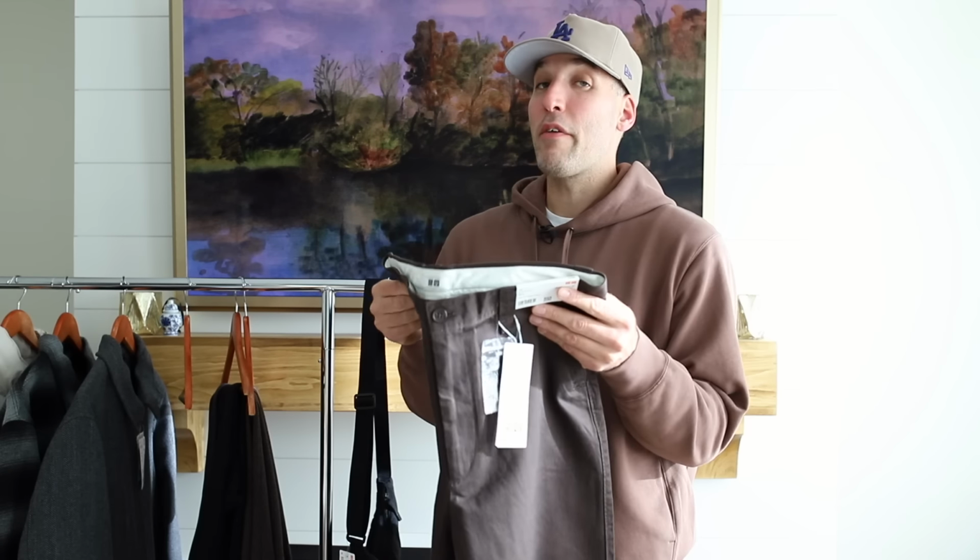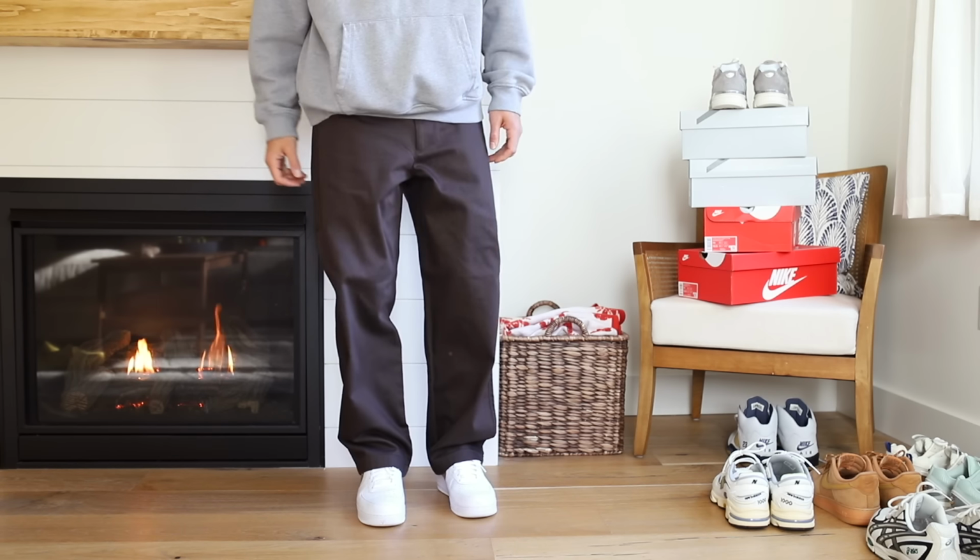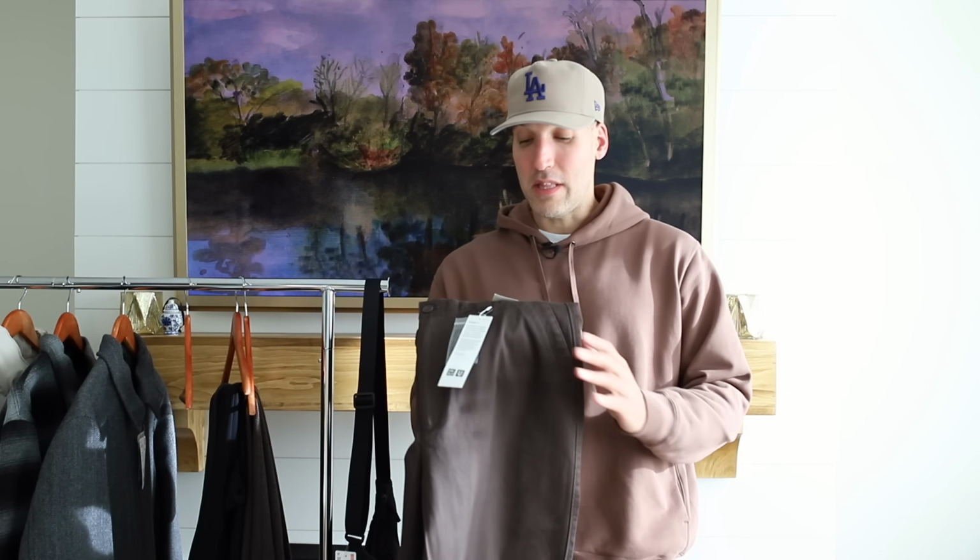But am I gonna wear them enough where that happens? And then, like I said, they're super wide. They are for sure the baggiest pair of pants that I own.